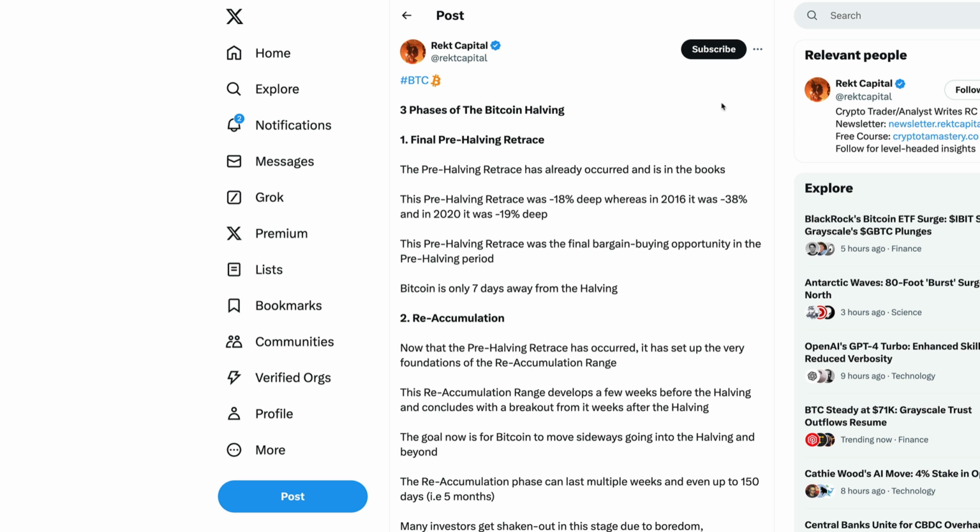So we've got 3 phases of the Bitcoin halving, guys. Just to reiterate, this one coming from Rekt Capital here. The final pre-halving retrace has already occurred and is in the books. The pre-halving retrace went 18% deep, whereas the 2016 retrace was down 38%, and 2020 was down 19%.